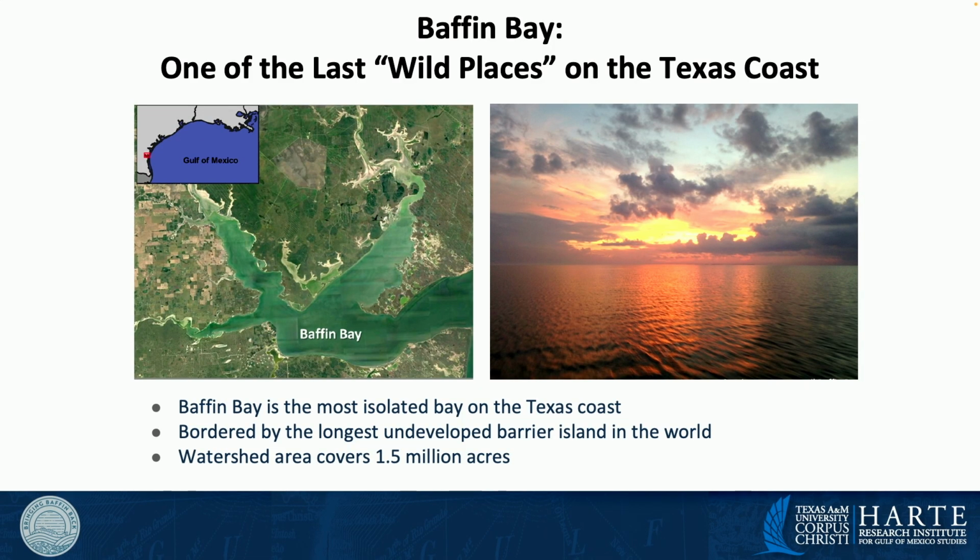So a little bit of intro on Baffin Bay. If you're not familiar with it, you'll learn a little bit more, and if you are, enjoy a couple photos and maps, and hopefully you learn a couple of new facts. Baffin Bay is the most isolated bay on the Texas coast. It is separated from the rest of the Laguna Madre and from the Gulf of Mexico, and has very little circulation comparative to the other bays on the coast. So that contributes to its super salty, hypersaline environment.